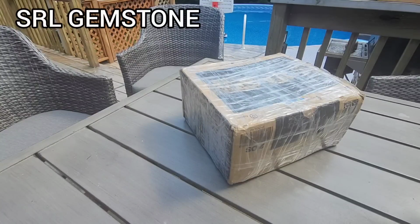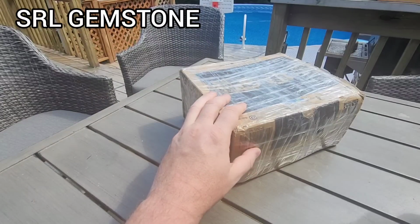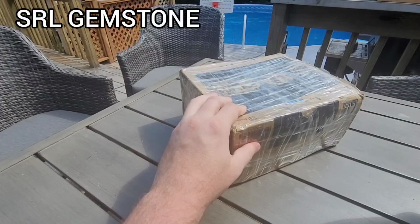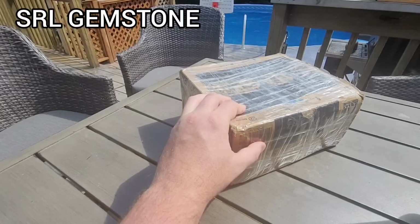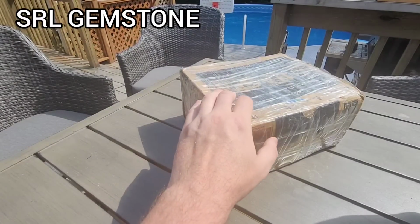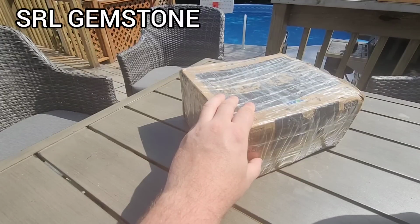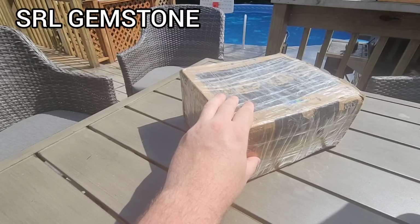The folks over at SRL Gemstone were kind enough to send me this big box of rocks. To my understanding, this box will be full of agates and thunder eggs. SRL Gemstone is located in Turkey, so all these rocks are sourced from that area, specifically the Anatolian Plateau and the Black Sea area. So I'm excited to look at this box because I know agates from this area can be very high quality and very beautiful. So I'm excited to take a look to see what's included in this box today.